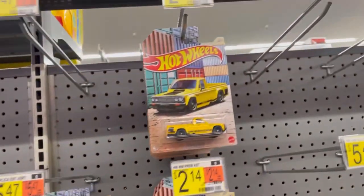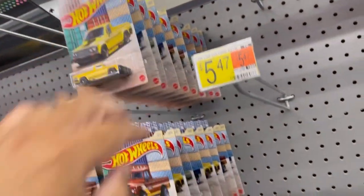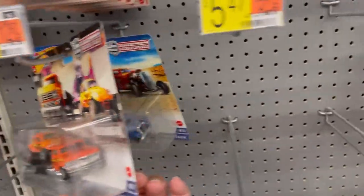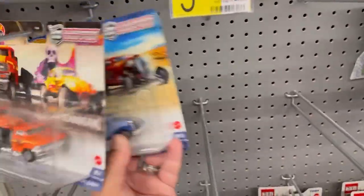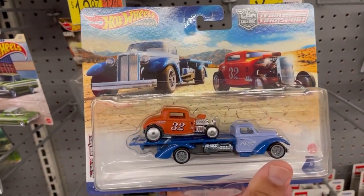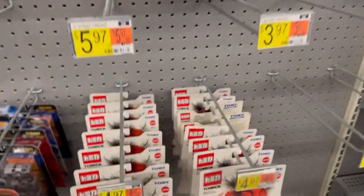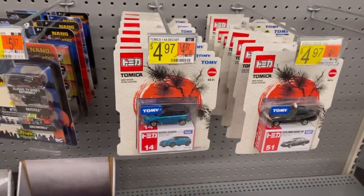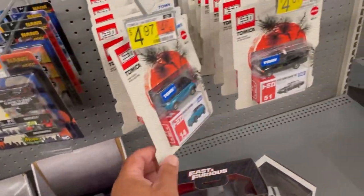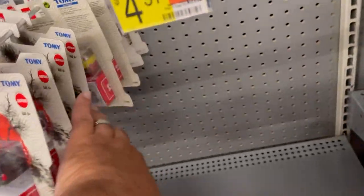Nothing new. I believe I picked up like 2 sets of these trucks. I don't need any more. We'll leave them there for somebody else. This I already have. This one I don't have, but I really don't like it, so I'll leave it here for somebody else. And over here they have some Tomica. Yeah, there's something about these castings that don't catch my eye, so I'm gonna leave them here for somebody else.